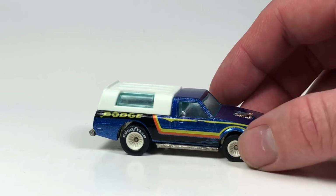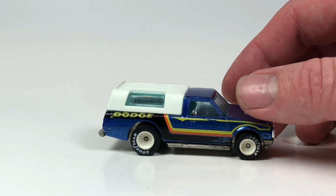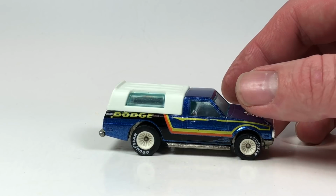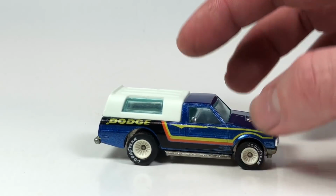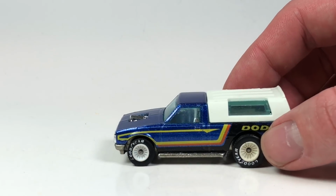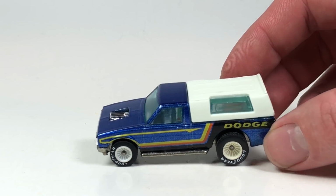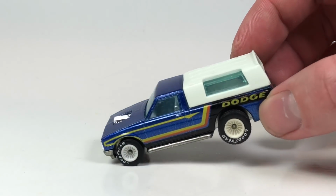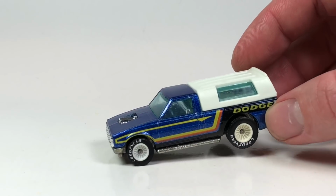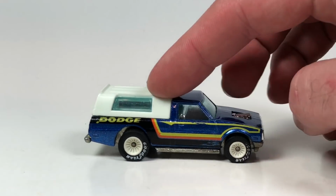There is a gray hub variation of this as well, which I do believe I have. And this was also in the 1985 Real Rider series with a different color scheme. It was white with red flames, which I believe I have one of those as well. And then it was last seen in 1986 with that same color scheme, and that was it. That was it for this casting. It really had kind of a short life. So there is a Blackwall version of this.